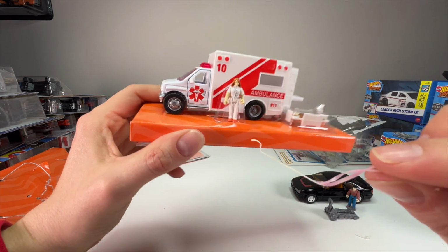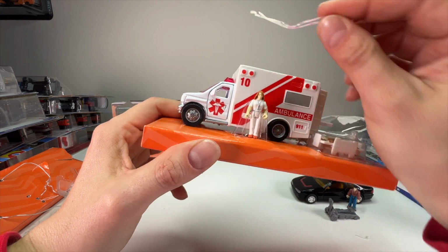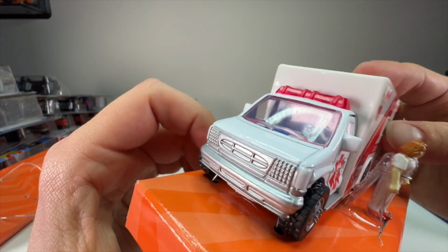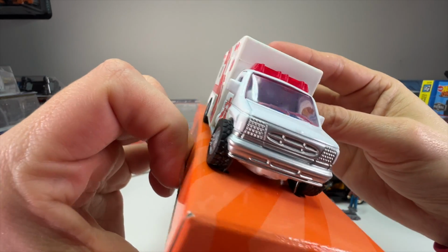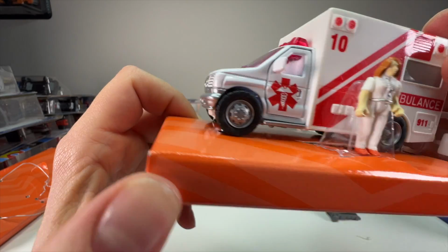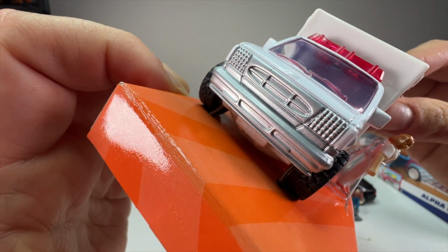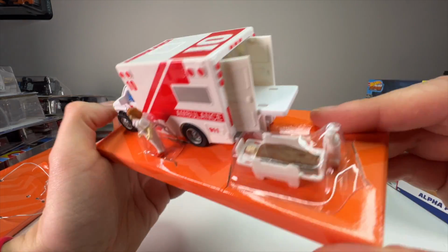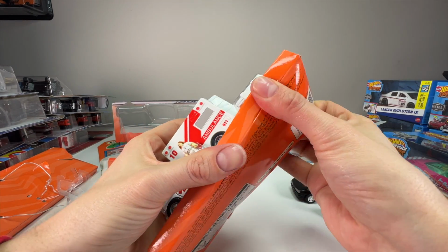That one's not too bad. That one came off. You can kind of see some red on there, but it doesn't look like it took a ton of the paint off, as you can tell. Definitely looks like a Ford Econoline F350 Super Duty, whatever, of the era, that late 90s Ford, early 2000s. It's got the little nurse there. All right, let's see. Let's get this off.